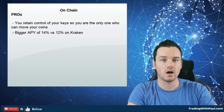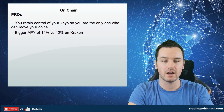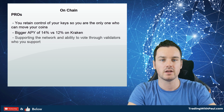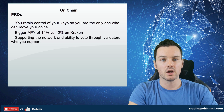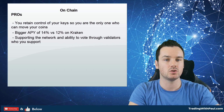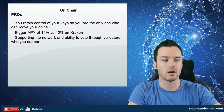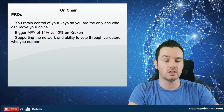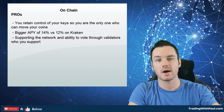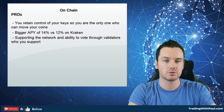Now again, that is dependent on the stake size that you have and getting included with your validators. I'm going to throw them over on the negative side. Staking on-chain does mean that you can decide who you want to back within the network. So if you are really getting into how the network is run and there are certain validators that are making proposals and trying to do things the way you want them to do, then you can back them specifically. Whereas on Kraken, you don't have those kinds of options.